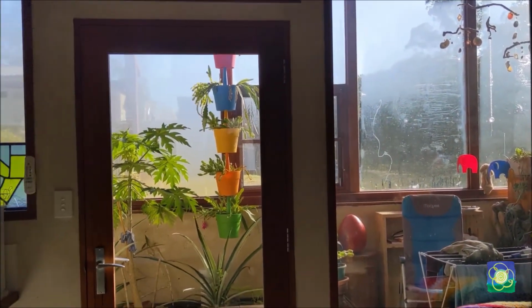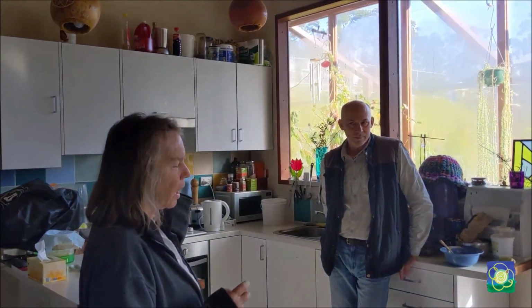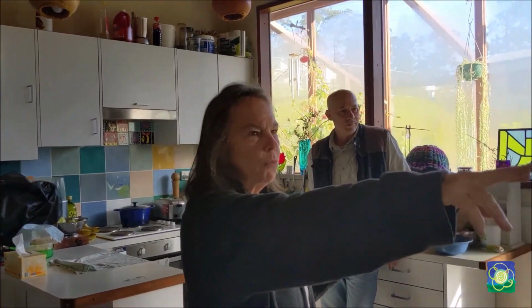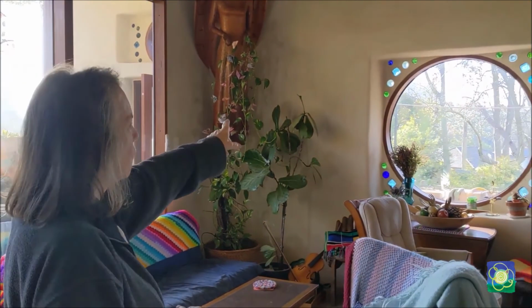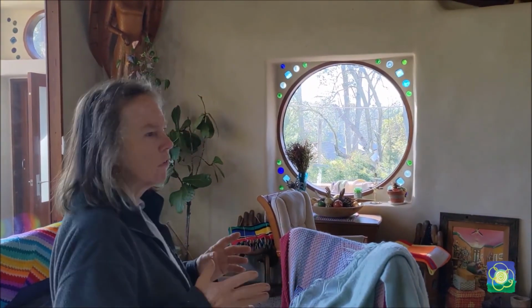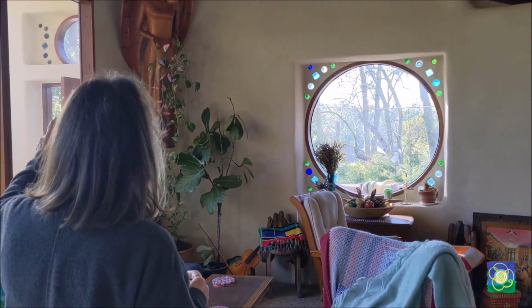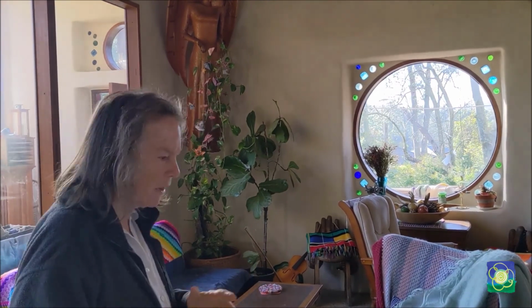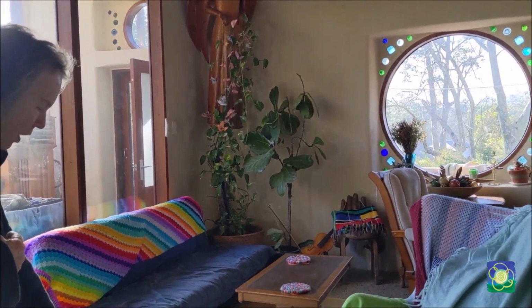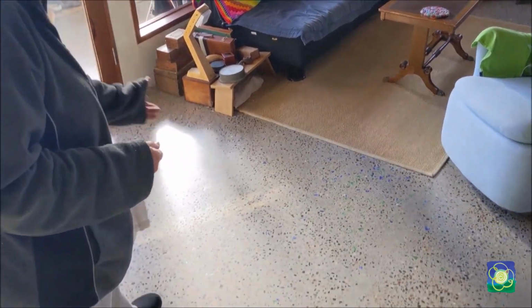So what else can I say? In the floor, in the walls, I can show all these things. The glass bottles, my friend and I put them in everywhere, and I collected those for years from restaurants and bars. They're all over the house in a few places, and then we had so many left over that we threw them into the floor when the concrete was being poured.